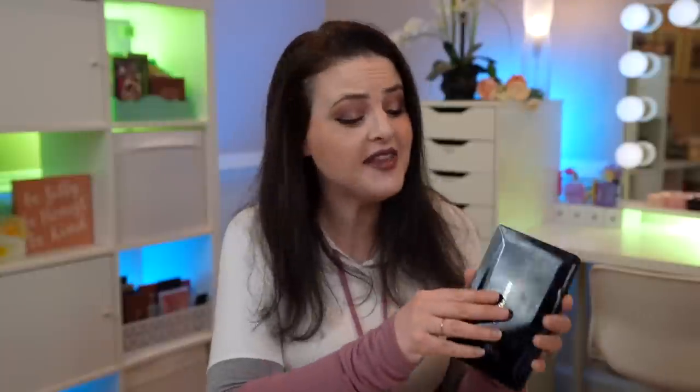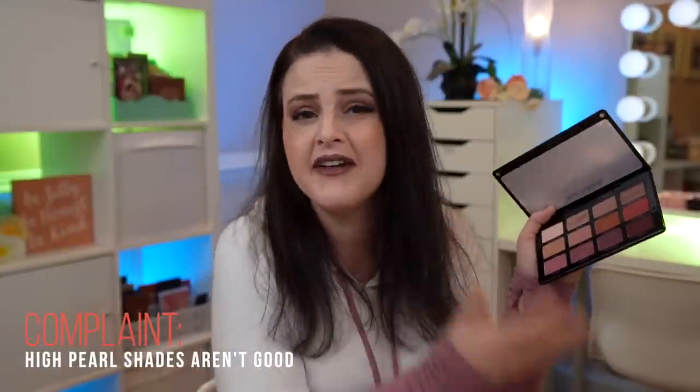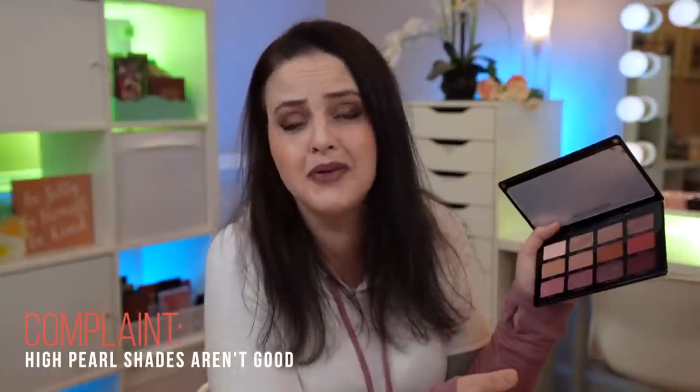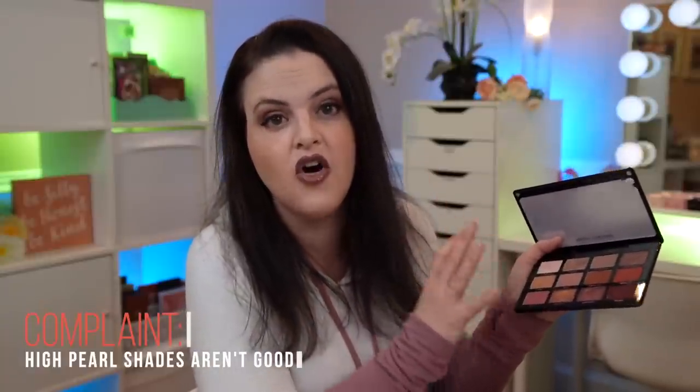And the big complaint about this is that the what they call the high pearl shades, they say they're difficult to work with, very low color payoff, just basically crap. Some people are saying they don't like the matte too, but the biggest complaint seems to be on the shimmer shades.